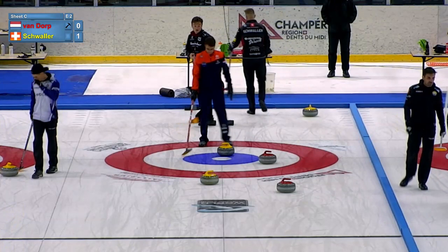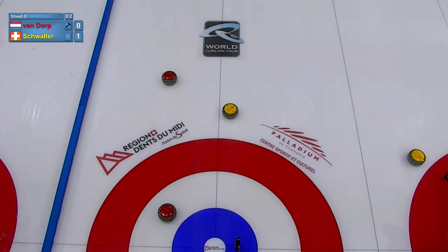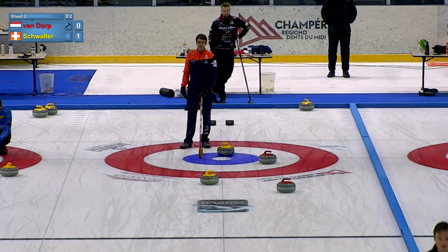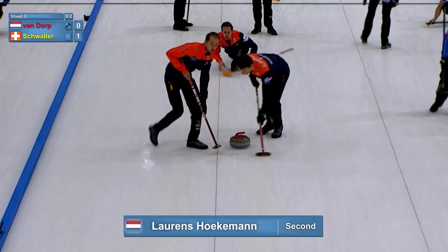Possibly burnt that rock between the hog lines. If you burn it after the hog line, you have to let it stop. But between the hog lines, it should be removed immediately. I'm guessing that one of the Swiss sweepers touched that yellow stone. And if they did, it should really have been removed immediately. So there's the setup. That's definitely advantage to Holland in this case.